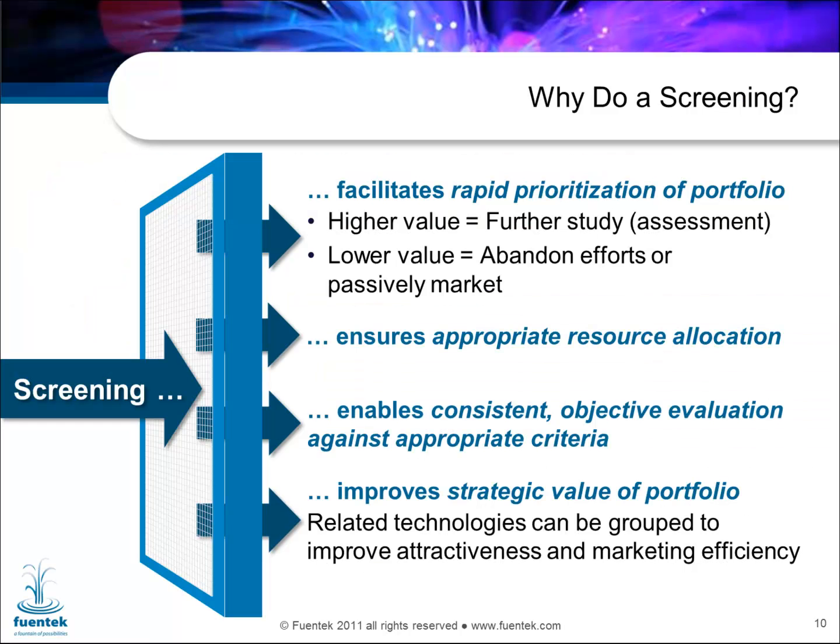So why do a screening? Well, rapid prioritization is key, as we said before, because every time you touch that technology, it costs you more money. So you want to determine as quickly as possible those technologies that have high value and should be further analyzed through an assessment, and those that have low value and therefore should be abandoned or passively marketed. This helps you ensure that you are focusing your resources on the technologies that have the greatest potential.